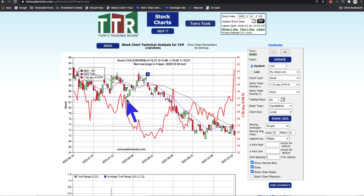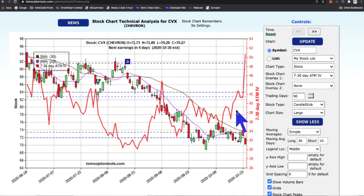Look what happened after earnings. It went higher the days after. I don't care about what happens after earnings. I only wanted to take this trade the week prior to earnings. And look what's happening. We're coming down on Chevron. It's coming down to some lows. And earnings are coming out in the next 4 days. So based on historical probability, this stock should drop over the next 4 days. Again, the symbol is CVX.